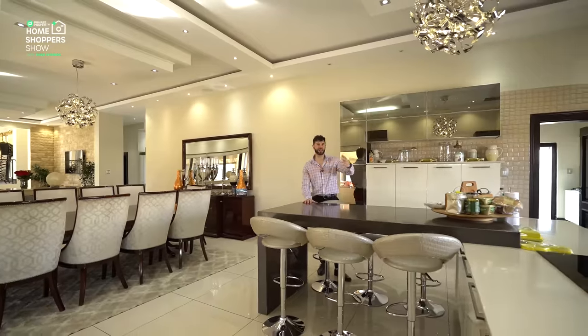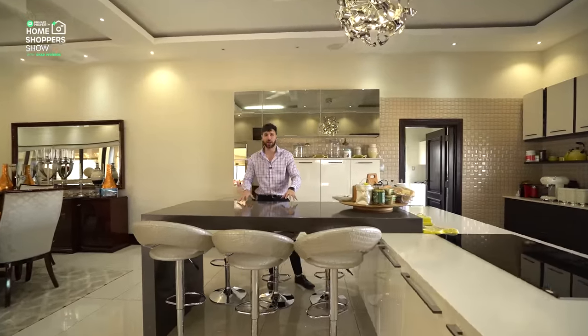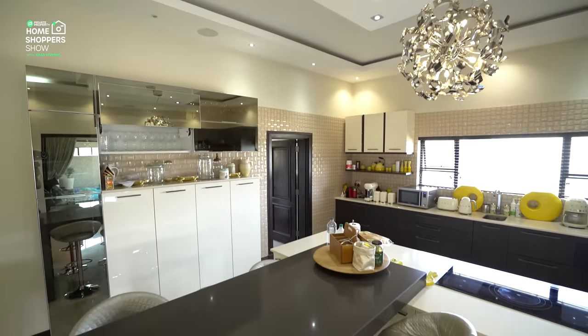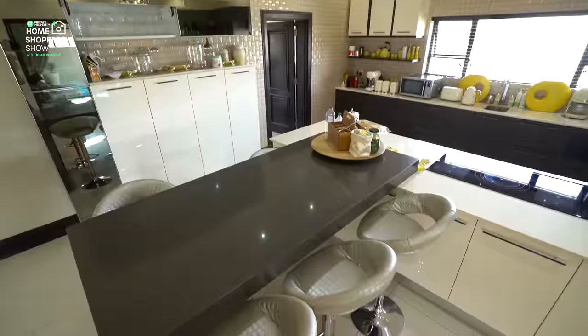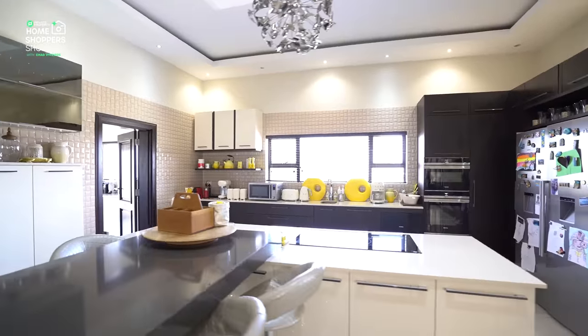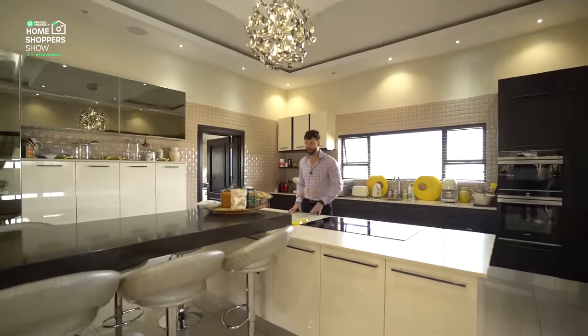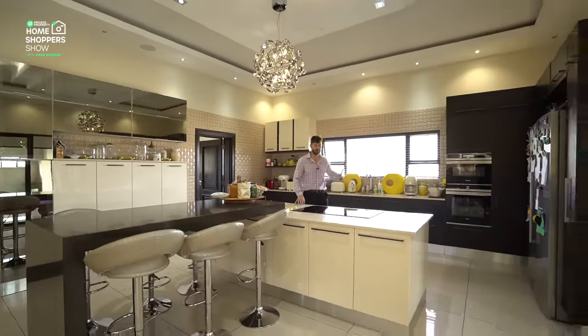So this kitchen area is very spacious. We've got this breakfast nook that is this dark kind of quartz top, as well as this light quartz top here in almost a T fashion. So you've got space to sit down and entertain your guests if you want to have an intimate setting, or if you're prepping a massive meal, you've got all the counter space you might ever need for it.